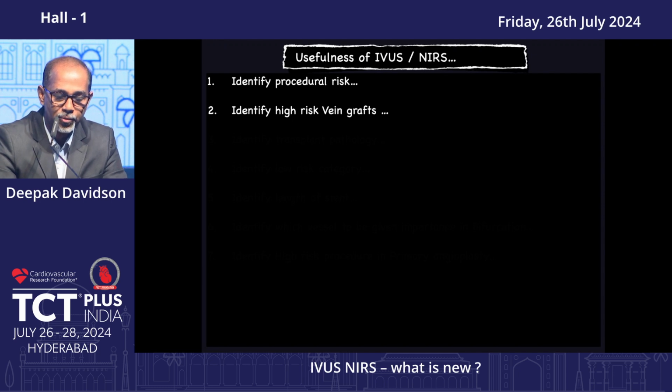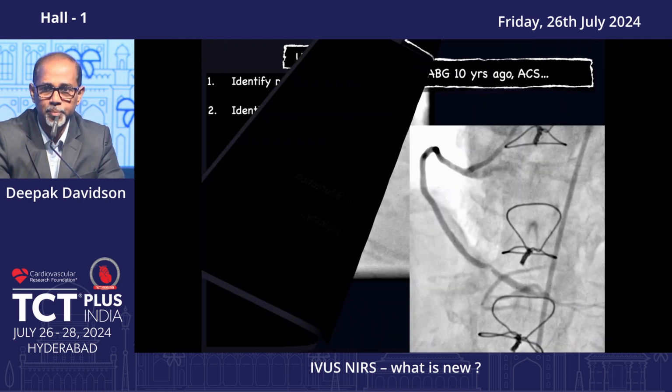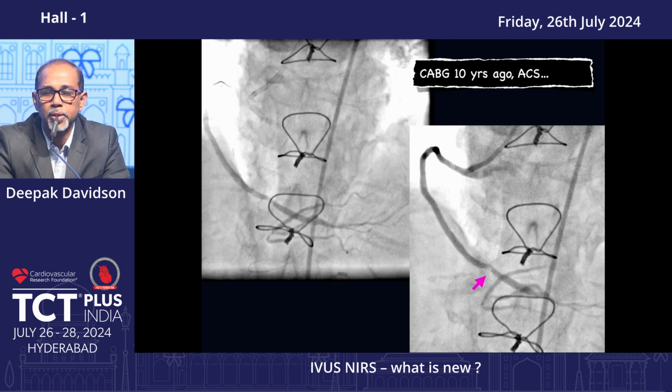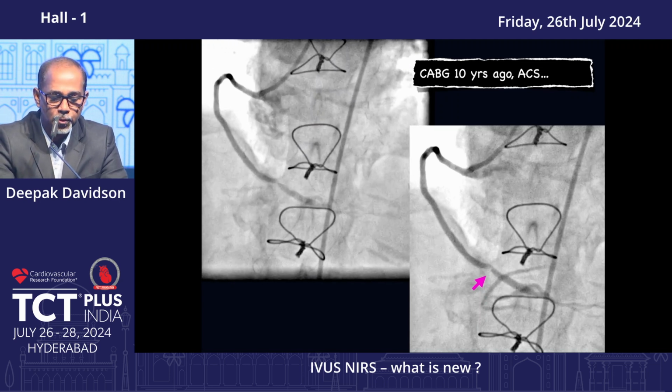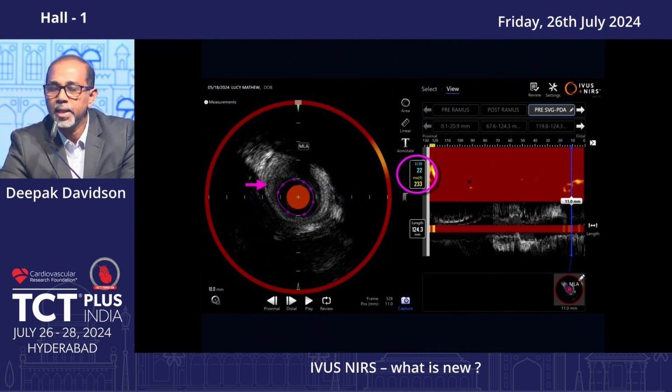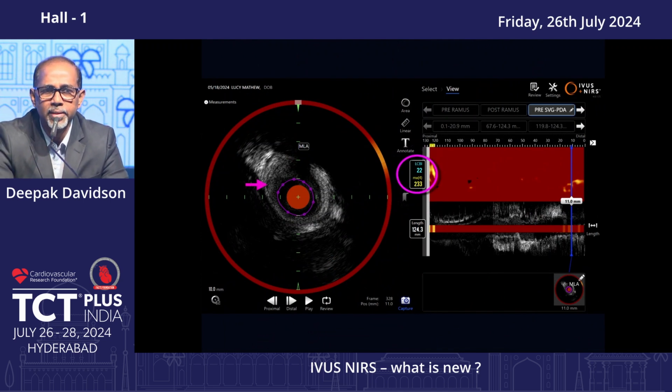Now, NIRS also identifies high risk vein grafts. This was a patient who had undergone a bypass surgery almost 10 years ago, now an acute coronary syndrome. You could see that in the distal right coronary artery, there is a critical stenosis there. We evaluated with NIRS IVUS system. In the IVUS, you could see that there is no degenerated tissue over there. It's more of a fibrotic plaque.